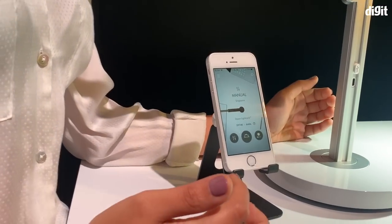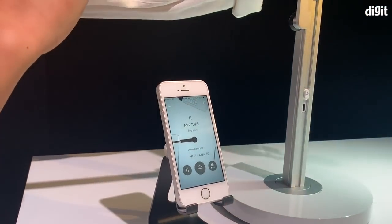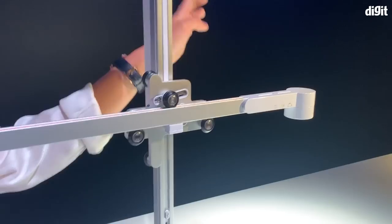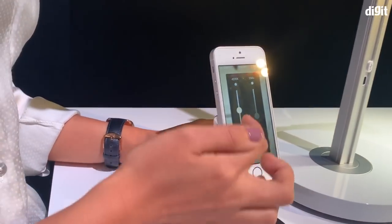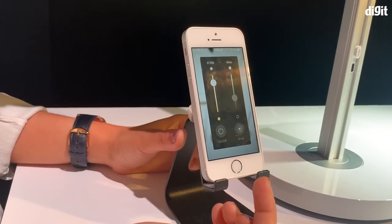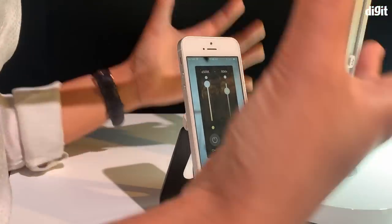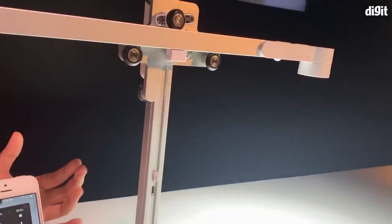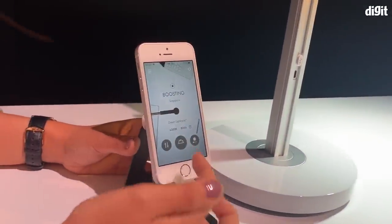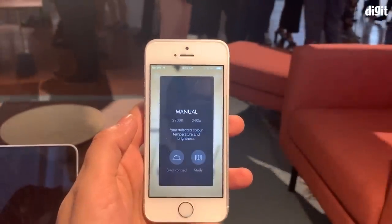On top of manually adjusting the color temperature and brightness on the light, which is the slider up here, and turning it on and off, you can use the Dyson Link app to do that. You can adjust the brightness and color temperature with the app. It has a boost mode, which gives you a sudden high intensity of light, maybe for quick, detailed work. It allows you to turn on daylight tracking, and it also comes with a couple of preset modes.